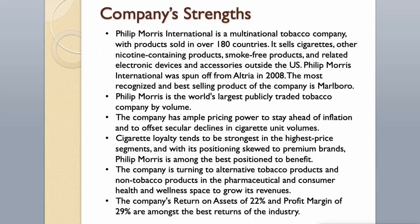Company's strengths. Philip Morris International is a multinational tobacco company, with products sold in over 180 countries. It sells cigarettes, other nicotine-containing products, smoke-free products, and related electronic devices and accessories outside the U.S. Philip Morris International was spun off from Altria in 2008. The most recognized and best-selling product of the company is Marlboro. Philip Morris is the world's largest publicly traded tobacco company by volume.